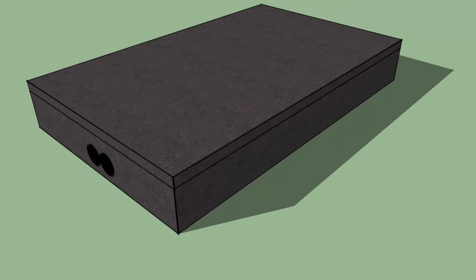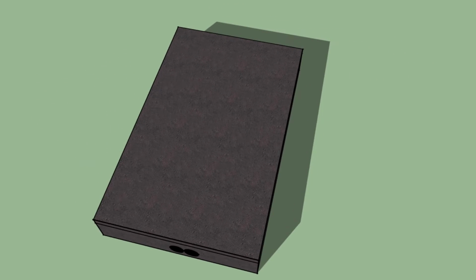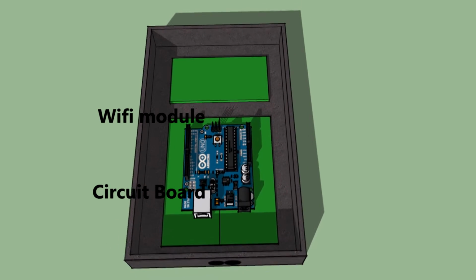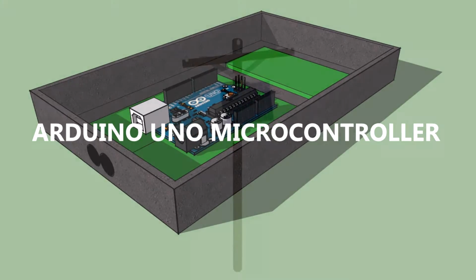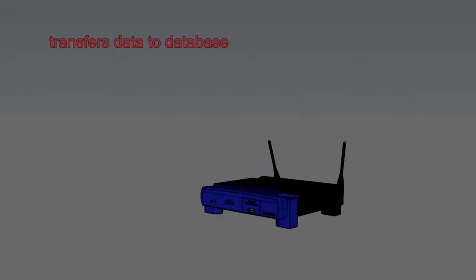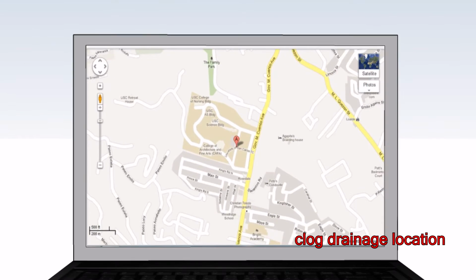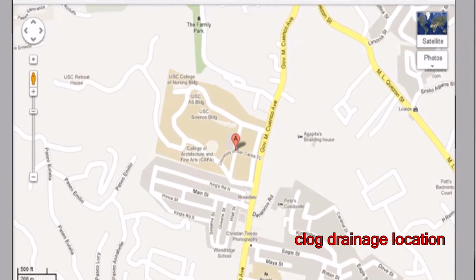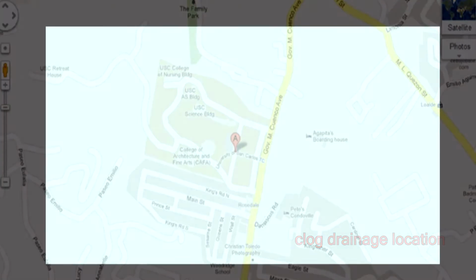There are two parts of the Groundhog, the base and the sensor. The base consists of a Wi-Fi module that channels the data to the database using an Arduino Uno microcontroller, which is powered by a solar panel attached to the post. The device will receive the data and deliver it to the system's database. The data can be accessed through our UI containing a detailed map that shows the location of the clog, and from this, we can see which sewer drainages have been clogged.